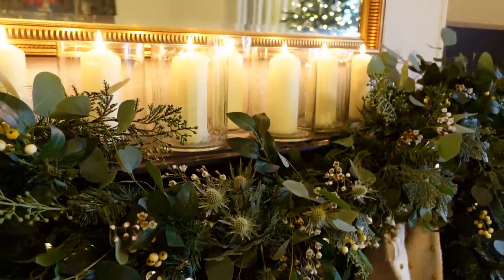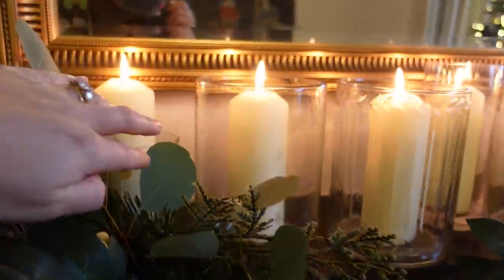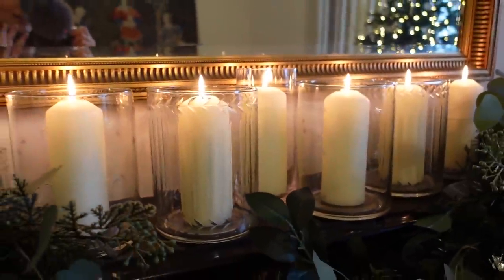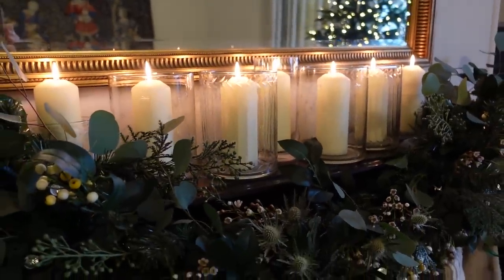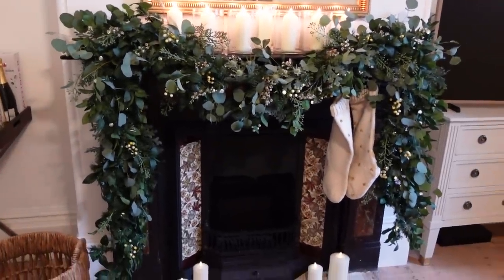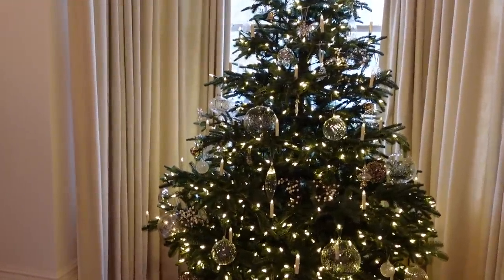The candles above, I feel like they need to be different heights, but I hid the two smaller ones at the two edges and I think it looks much better, but hopefully I can burn them down a bit. And then obviously, if I step back, you'll see it in its full glory. The tree. Oh, I just love this one. I think it's so beautiful.